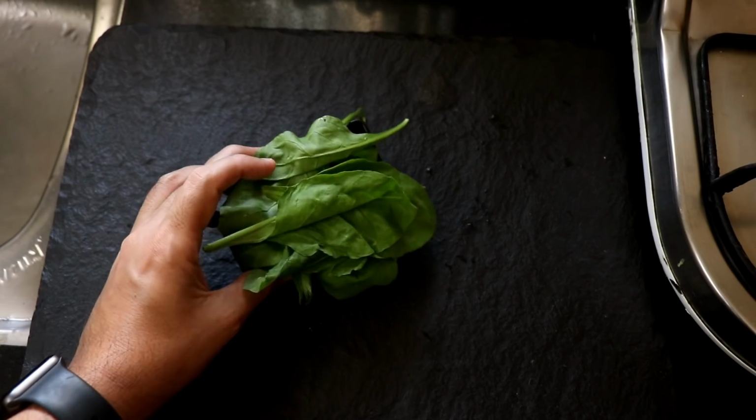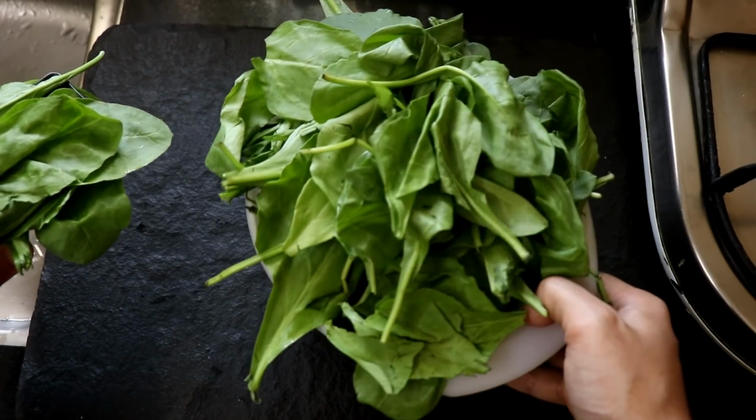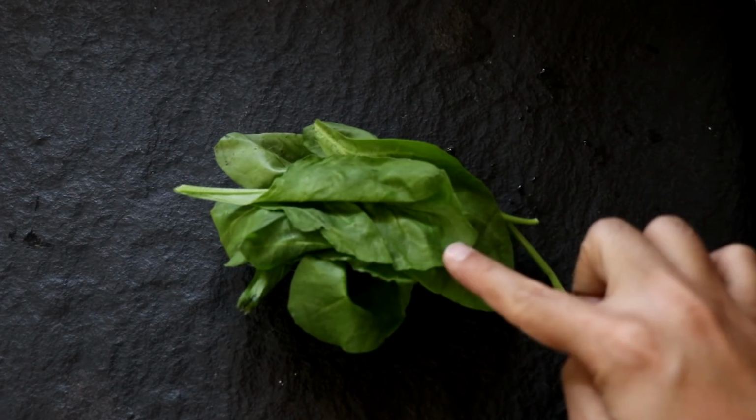Now you're going to need a lot more spinach than what I just showed you, and I've got a nice big bowl of it ready for this recipe. What I showed you was just for representational purposes only.